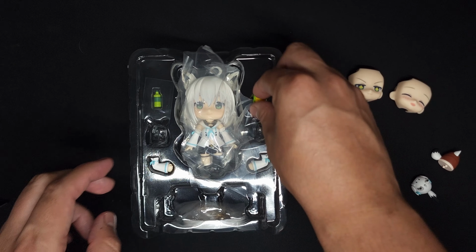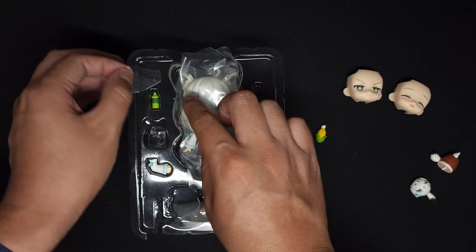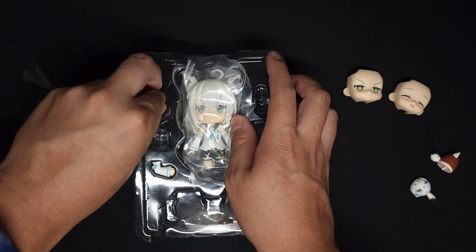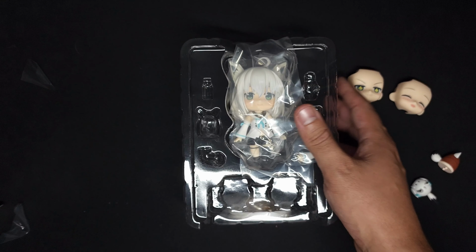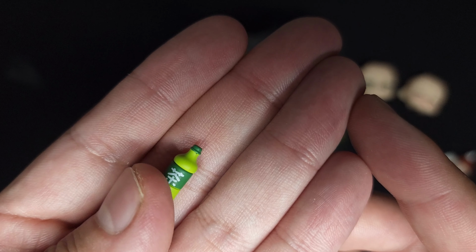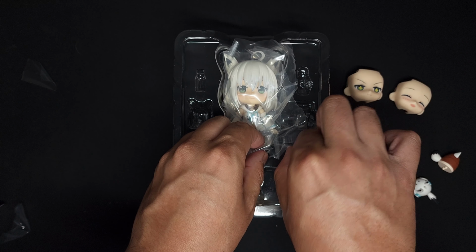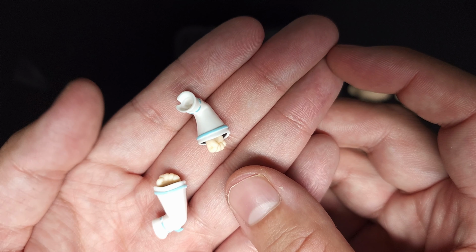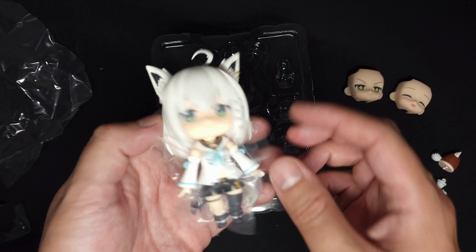Okay. Close up for the corn. Very good corn. Looks good. I'll check it out. Oops. Tea bottle. Not that very good detail, but well, makes do. Extra pair of arms with a closed hand. And let's go with this girl.